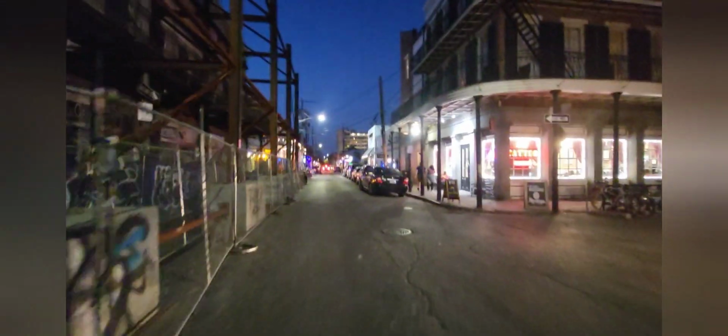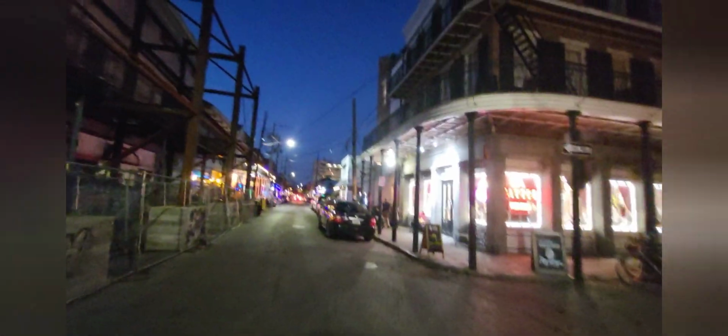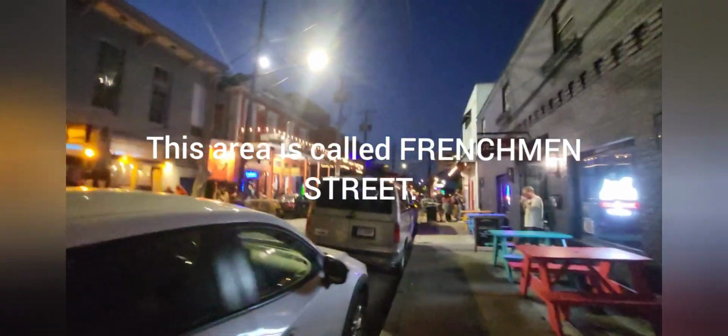So this is Frenchman Street. We're going down here. Down this street. Yeah, right here. Where the locals hang out. This is better than Bourbon Street, because Bourbon Street is a lot of drunks and all that. But you see the clubs.